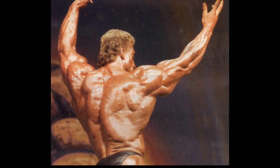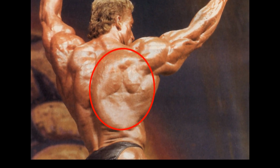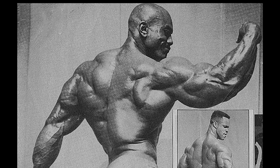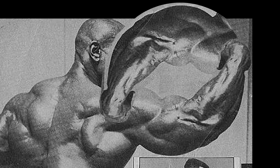Compare to Yates' trap erector combo. Along with the scapular muscle mass, it forms sort of a circular shape. Of course, Oliva was no stranger to circular shapes. In this biceps pose, his forearms and triceps formed an arc.